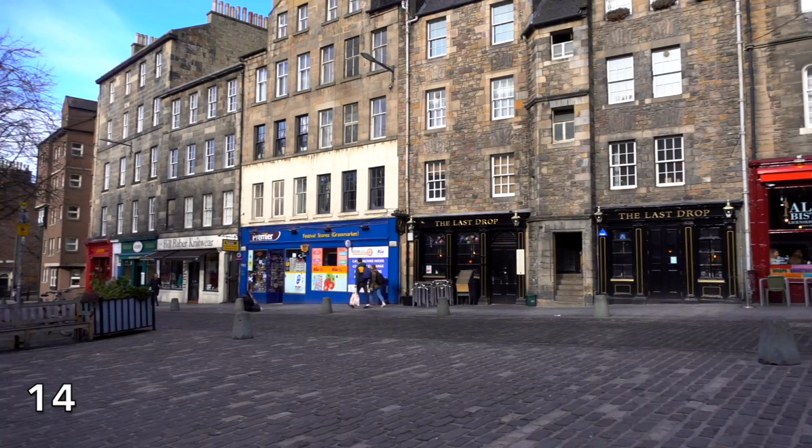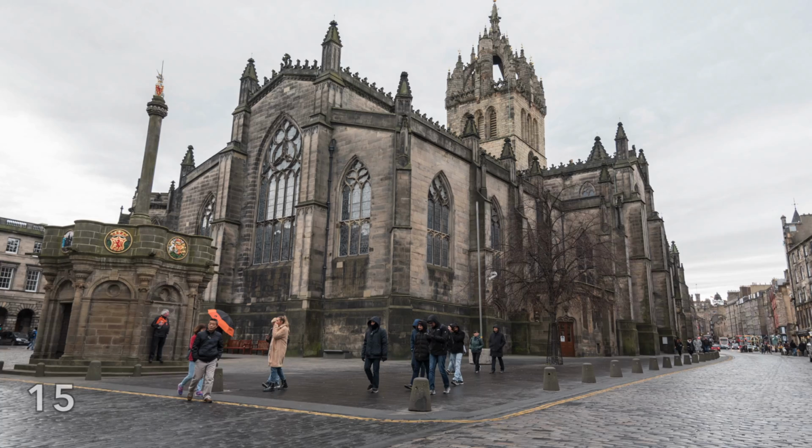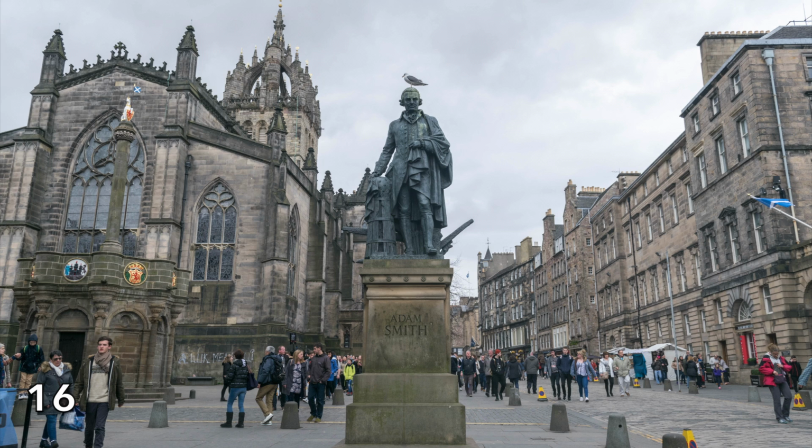Grass Market, which sits below Edinburgh Castle, was not only a marketplace, but also a place for public executions. The pub The Last Drop is located right next to where public hangings used to take place. Another place famous for public executions was the Old Toll Booth, which used to sit at the northwest corner of St. Giles Cathedral on the Royal Mile.